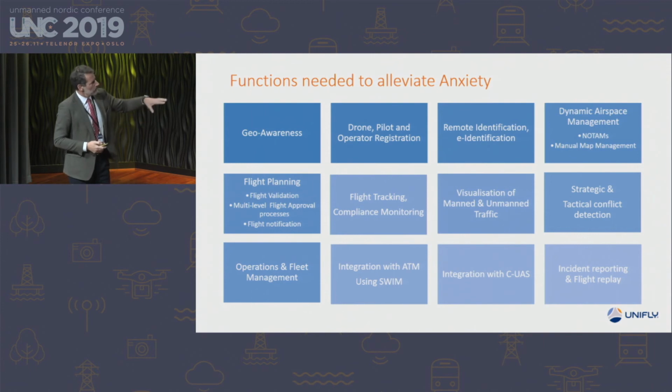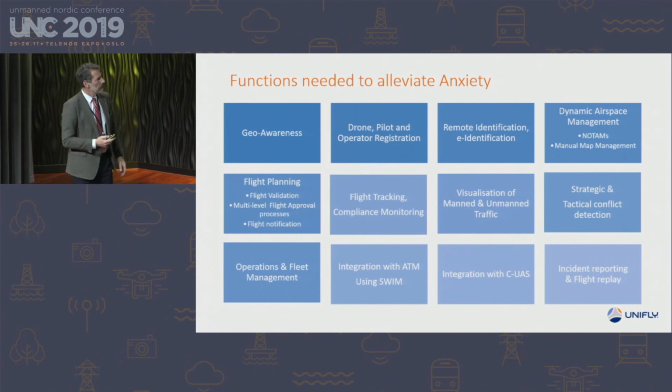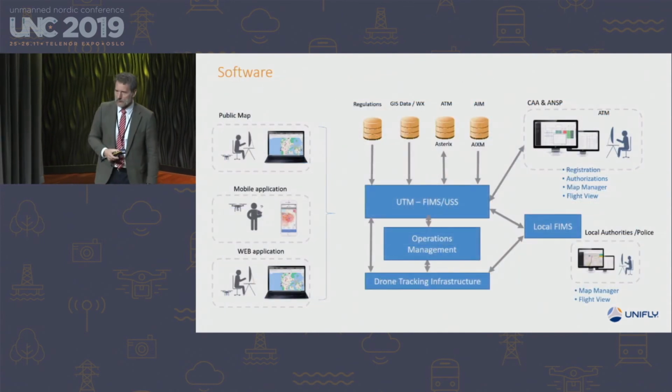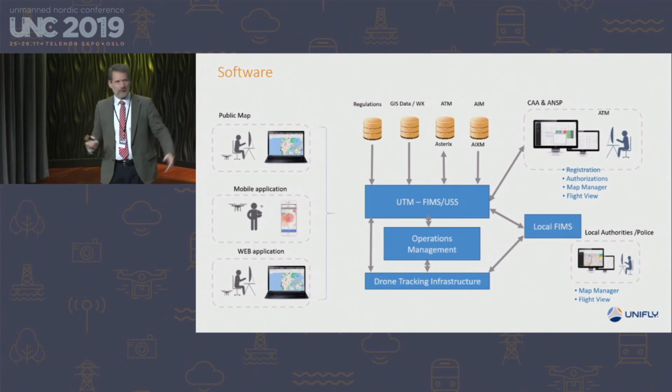And then I'll go to the bottom section, integration with ATM using SWIM. Ideally, you would like to be able to do some deconfliction with manned aviation. Integration with counter-UAS, and incident reporting and flight repair, all functions that ideally you would like if you want to reassure the general public that drone flying is safe. I wouldn't be telling you all of this if we hadn't made this up yet.